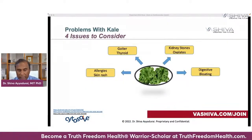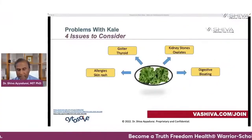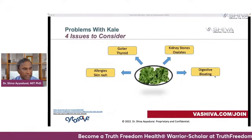Kidney stones and oxalates. What are oxalates? The green vegetables like spinach, I have to be very careful, because spinach has something called solanine. I'll get inflammation. My body type. Oxalic acid gets produced from these things called oxalates. And if you are prone to kidney stones, be careful with eating too many green vegetables. I'm not saying don't eat greens, but be aware. That's another issue.